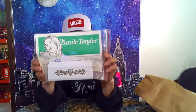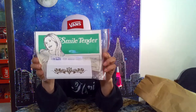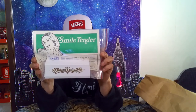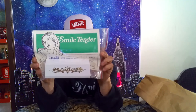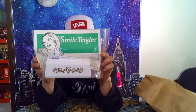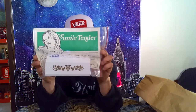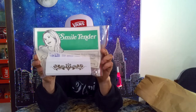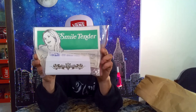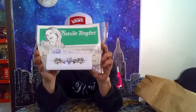What's this? Smile Tender. What is that? Keeps family toothbrushes clean and neat. Smile Tender stores 5 toothbrushes in an upright position, permitting them to drain and dry quickly. Hinge lid keeps dust and airborne germs from contaminating toothbrushes. Interior wipes out easily with a damp cloth for easy cleaning. Add copy printed on gold foil material is discreetly covered when lid is closed. Pops up as a reminder every time Smile Tender is used.